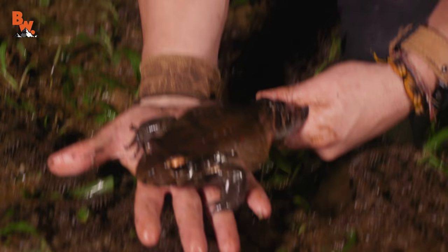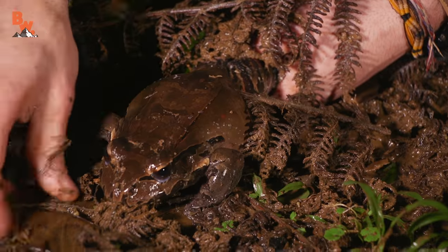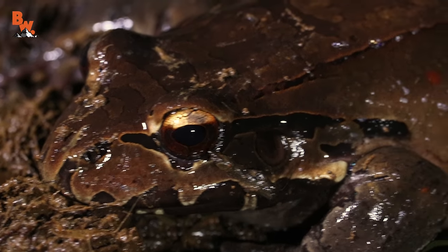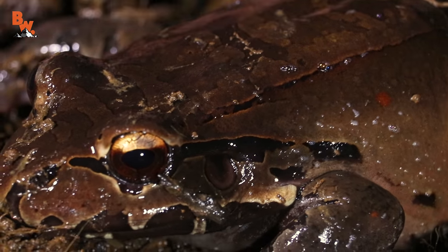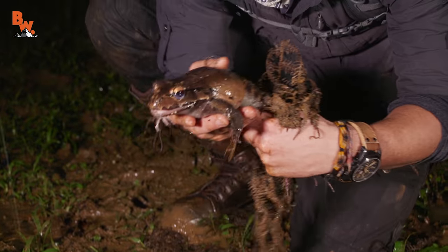Now, you can see how this frog looks just like the leaf litter. So if it was down here on the ground, just hiding underneath things amongst the leaves. Now, during the day, they will do that. Just stay hidden on the forest floor. And you can see that very distinct camouflage on the back looks exactly like the cutouts in some of these leaves and the ferns. And if you lift the frog up, get that look.